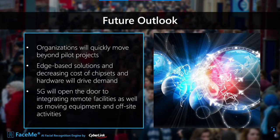So a little bit of future outlook. Right now, a lot of organizations are at the pilot stage with different projects. We feel that in the very near future, we're seeing already a move beyond these pilot projects to implement technologies that help throughout facilities.